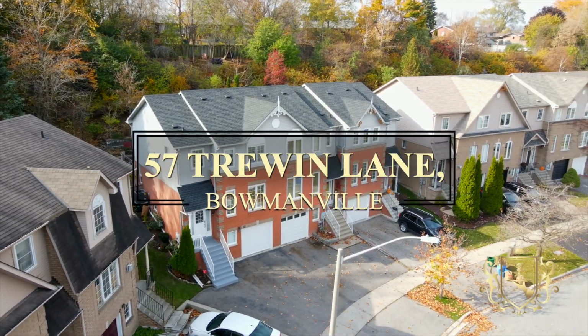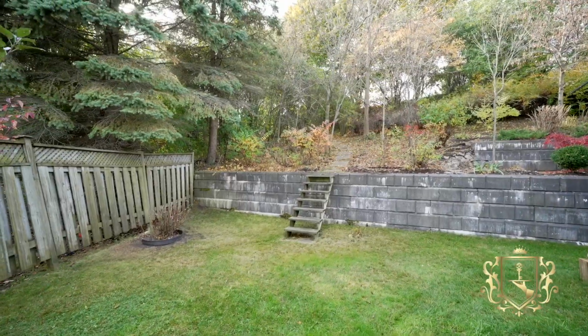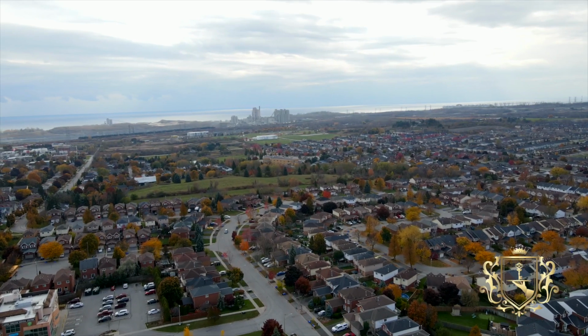I'd like to introduce to you 57 Trewin Lane in Bowmanville. This end unit townhouse sits on a big, humongous, large lot. And with a view from the back of the backyard at an inclined level, you can oversee some of the town as well as Lake Ontario.